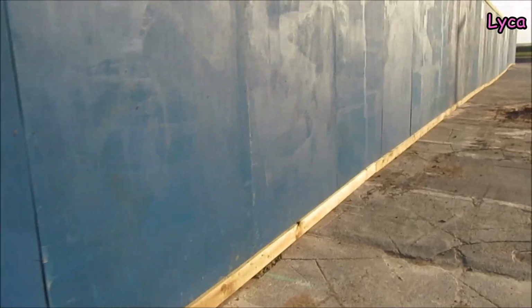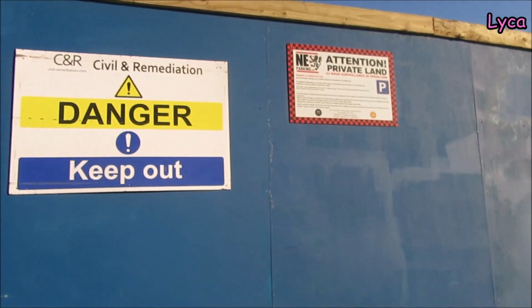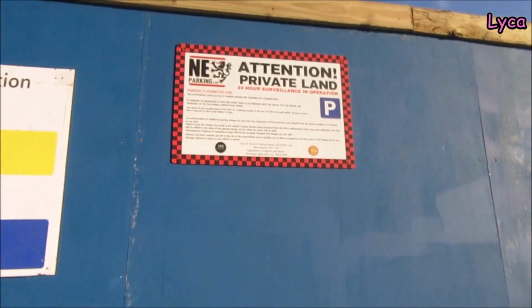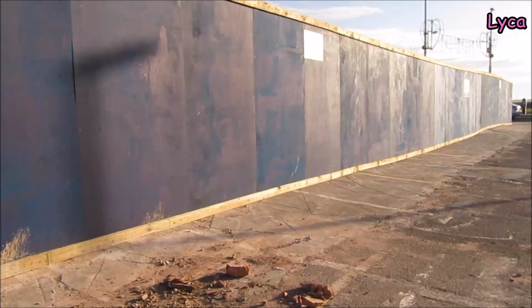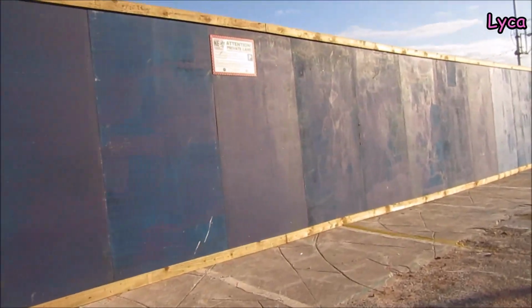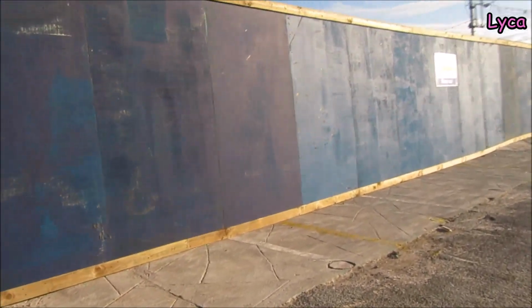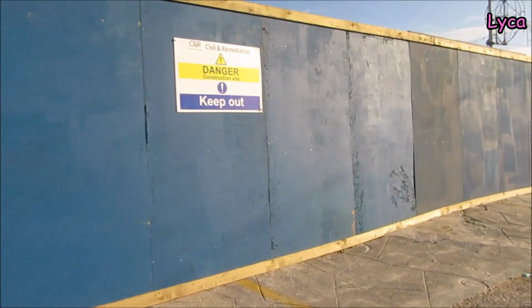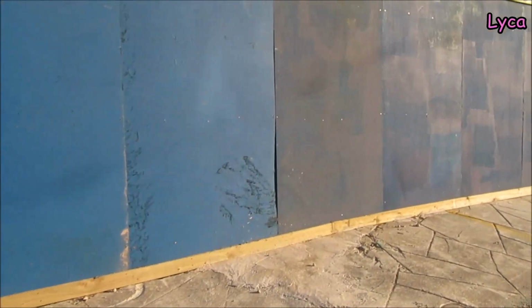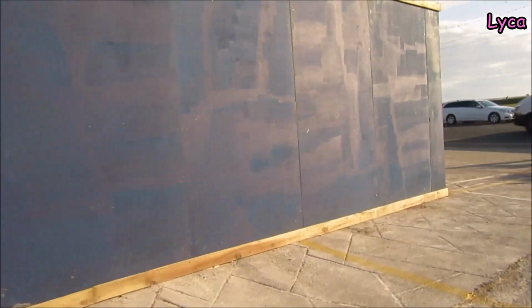And what do we have here? We have more fence. Big sign there: danger, keep out, attention, private land. But there is a parking symbol there, so there is going to be parking on this land. I'm sure there'll be parking at the front anyway, on the seafront. And for sure it is super windy, but what do you expect? It's Blackpool. It's always windy and breezy in Blackpool.